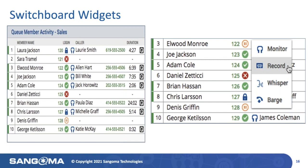This widget also provides the powerful recording and monitoring tools. With proper permissions set, a supervisor can easily record and monitor calls for training and quality assurance purposes. Monitor mode allows the supervisor to silently listen in on the call, while whisper mode allows the supervisor to talk to the agent without the other party hearing. Barge mode allows the supervisor to be part of the call where both parties can hear.